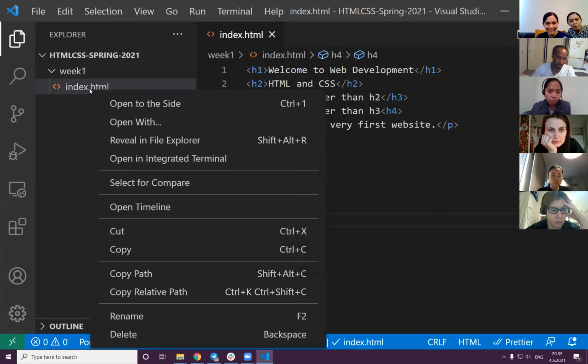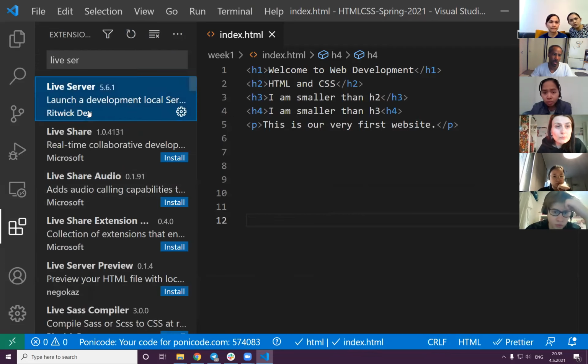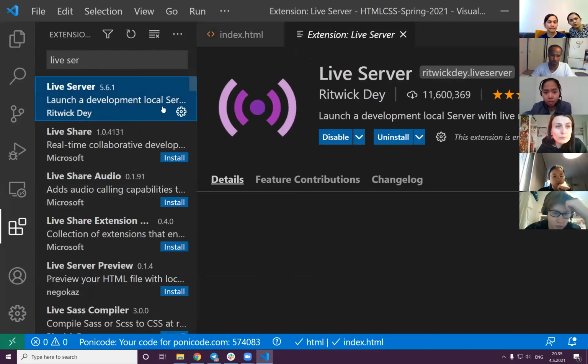Yeah. Do you manage to see live server for you, right? Most of you should see live server, right? Yes. Most of you should see. If you don't see it, I want you to install this, Live Server. Okay, for me, I have to close it once and open it again. Sometimes it just gets stuck like that.